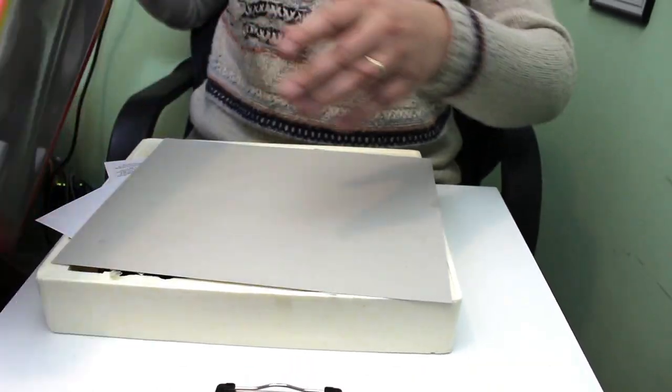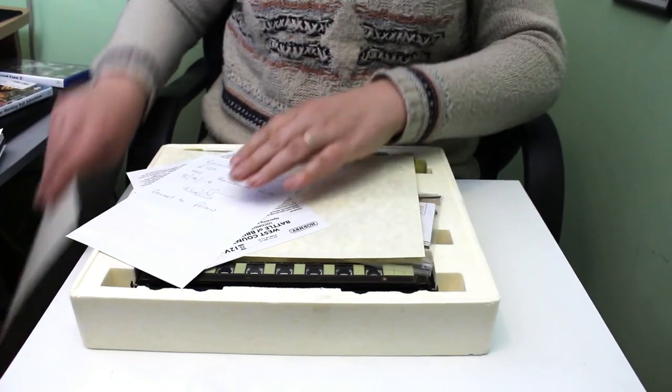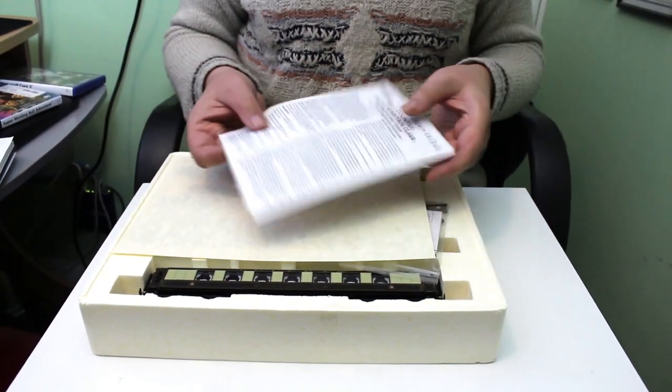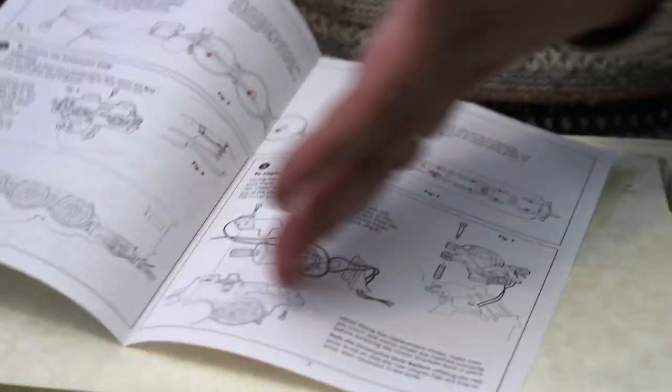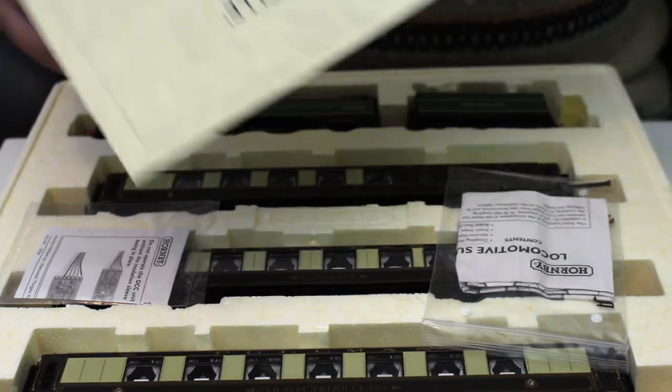So let's just see what we've got here. Let's go through some of this. There's just a backing piece. It's my receipt for it. Yeah, West Country Battle of Britain class. This is just the instruction leaflet that we've got going in there. And it gives you an idea on a little bit of maintenance stuff for things like oiling. And these kind of models don't really need an awful lot of maintenance, but it's there just in case you need it. It does come with a certificate.